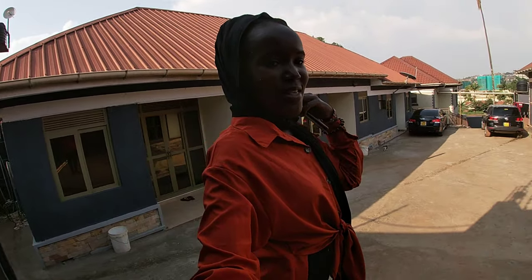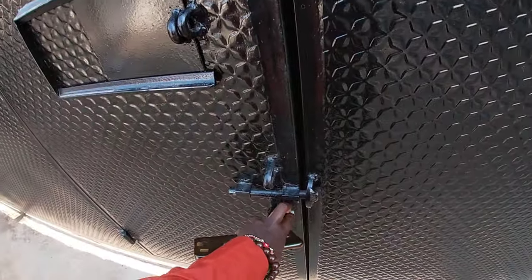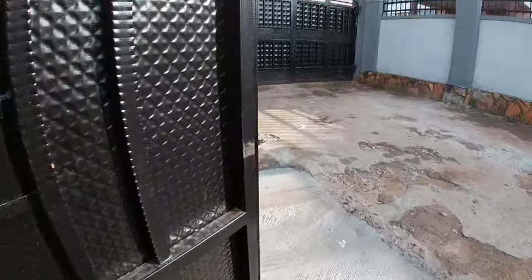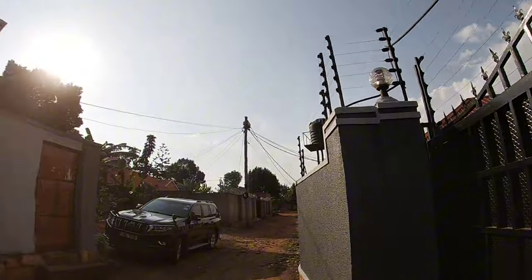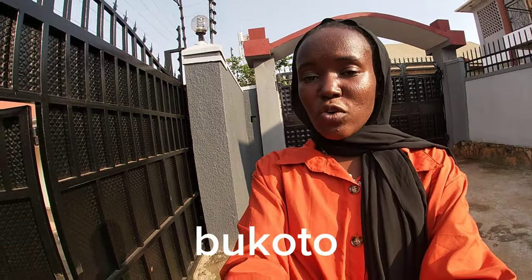I don't know the prices of the houses. Let's go out, maybe we'll find out how much they charge for the houses and all that. But as you can tell from the neighborhood, it looks pretty nice and I just love it. So guys, let's walk around. It's called Bukoto.